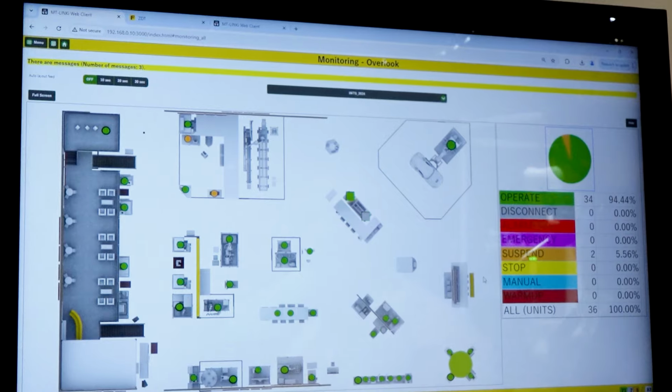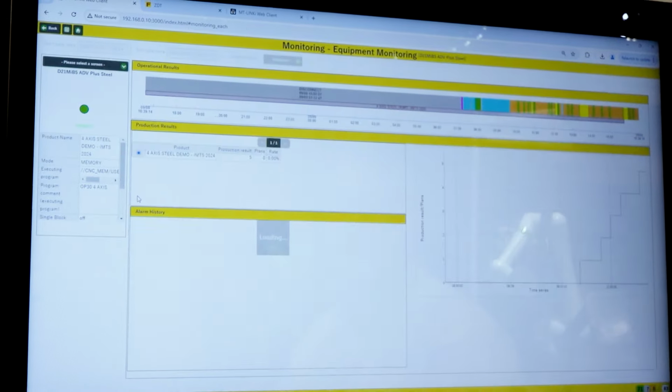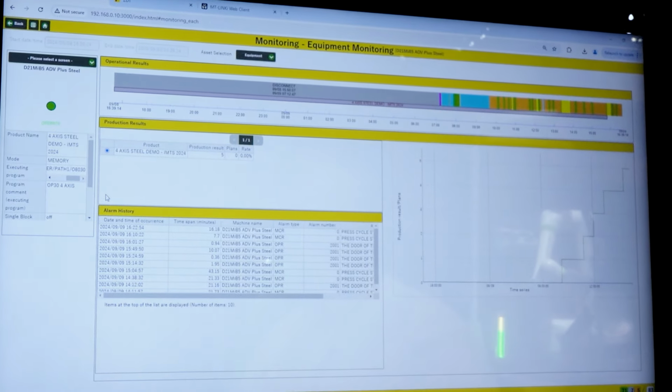Okay. Well, what we have on display here is called MT-LINKi, and this is a FANUC software which monitors FANUC CNCs and FANUC robots and also other pieces of equipment via MT Connect protocol or OPC protocol. So it connects to all four different protocols. This is a booth layout so we can see where all the equipment is and the current status of all the equipment.